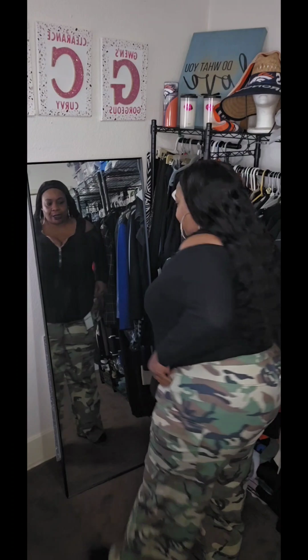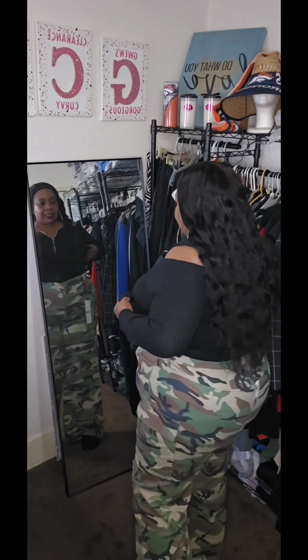And look at these cargo pants. Now, these cargo pants was $20.99. But they flare at the bottom. Tall girl friendly. Y'all know I'm 5'9". Size 22. And they stretch, y'all. They stretching. And I'm loving them. Functional pockets. No pockets in the back. Just side cargo pockets. So, tell me what y'all think.